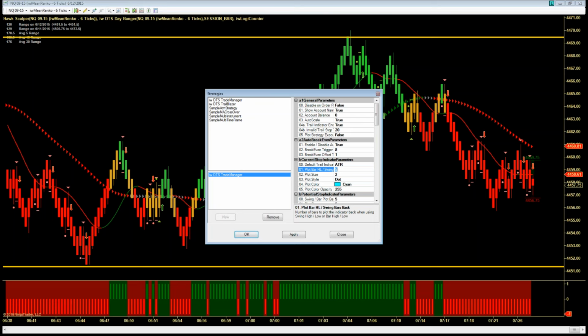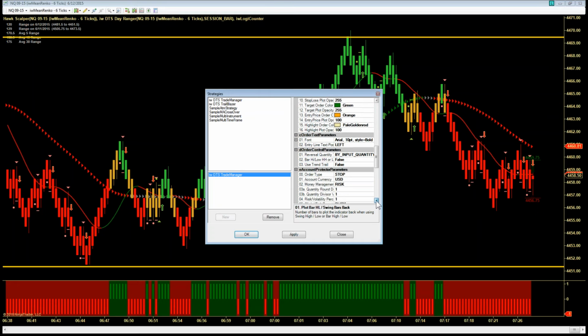Plot bar swing high low. By default, it's set at 5. I usually like to have it down to 2. And then the rest of this section through here is mostly cosmetic, colors and such.